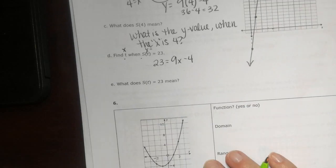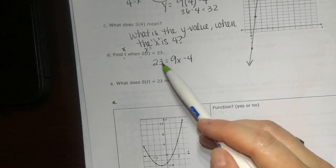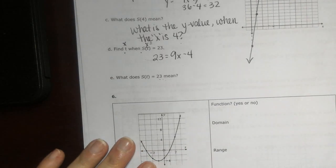I want you to do that on your own, and then I want you to answer this question. What does S of t equals 23 mean? Well, we said, what is the y value when the x value is 4? Here we have the y value. We need to figure out the x value. So you can just flip that.